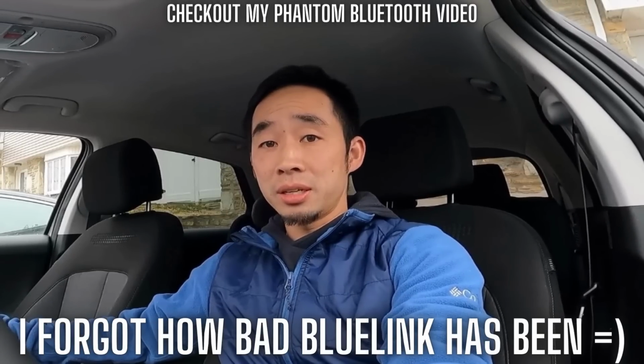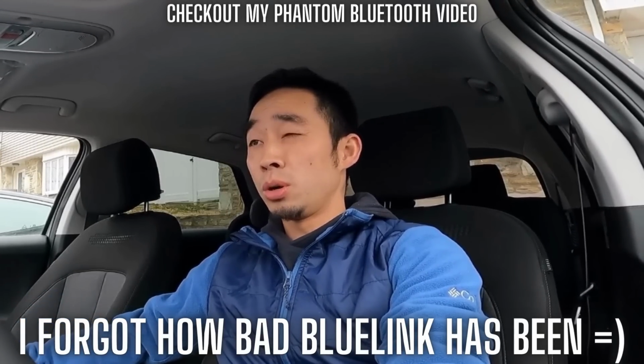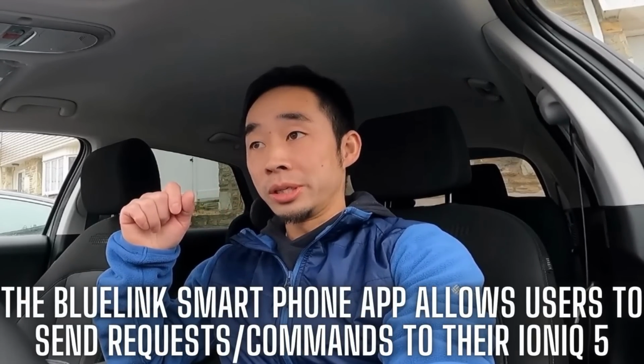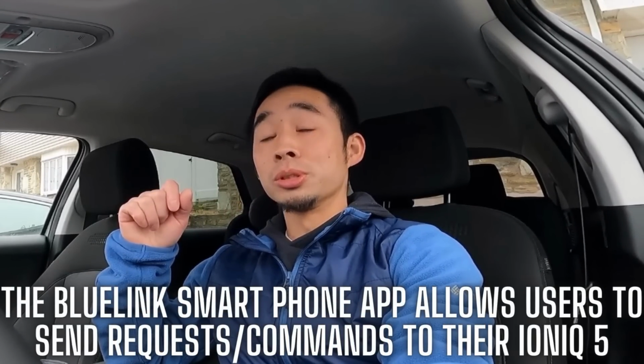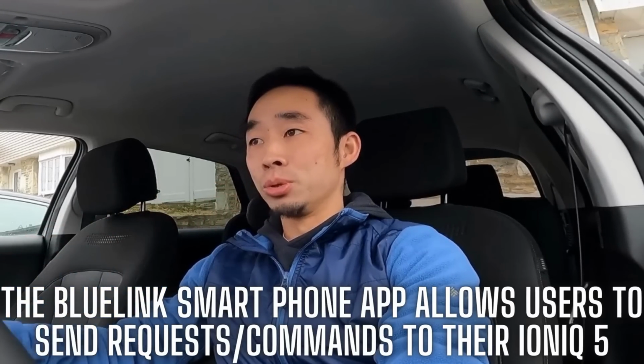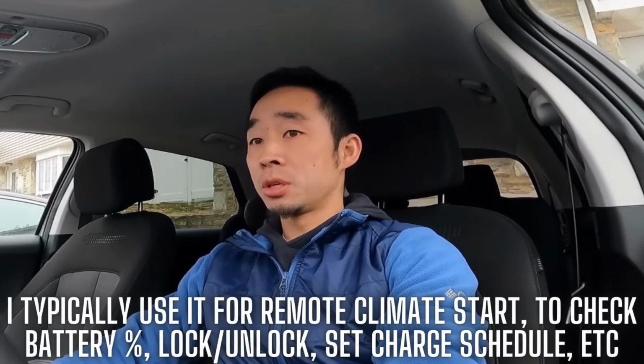Well, that's actually it in terms of things that have gone wrong with the actual car itself. Well, no, I take that back. Bluelink. Bluelink has gone wrong. Bluelink has gone wrong many times. Yeah, the Bluelink app has been borderline unusable in some scenarios.